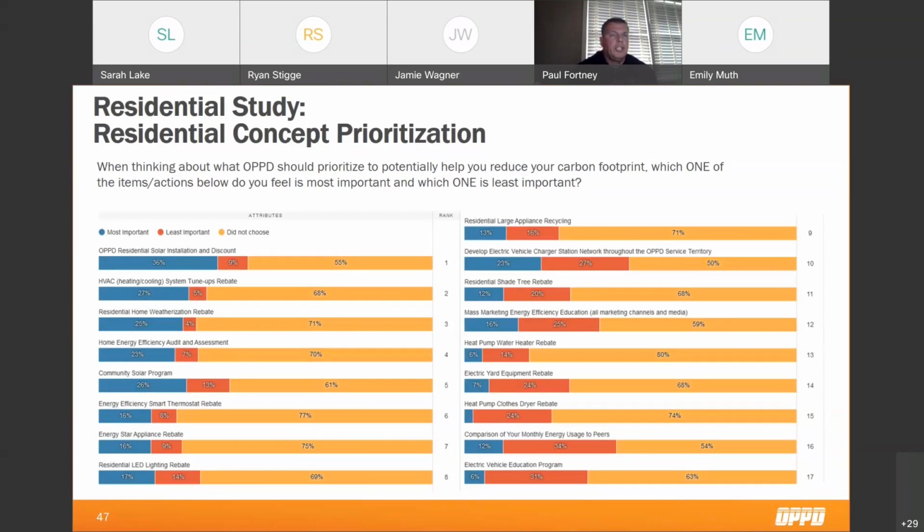I do want to caution you not to read too much into the rank order and the overall score, as the participants didn't have a lot of definition of what each one of these meant and did not know what the exact product design would actually look like.